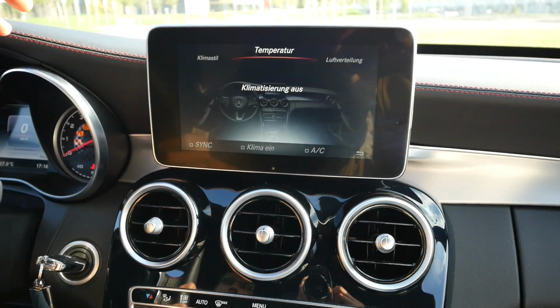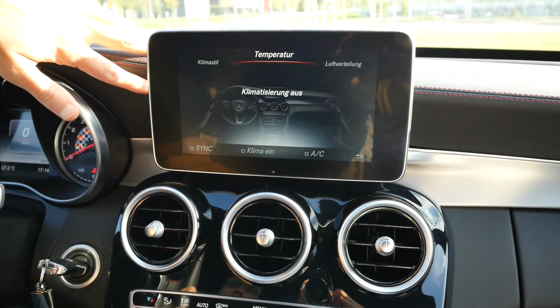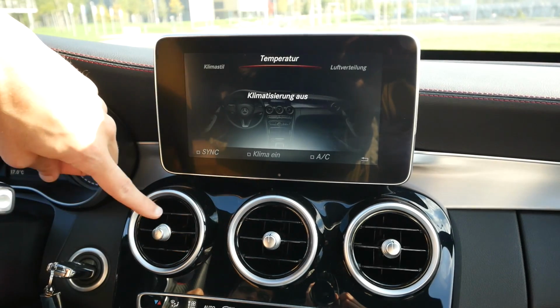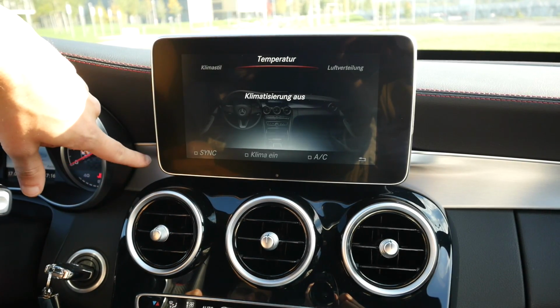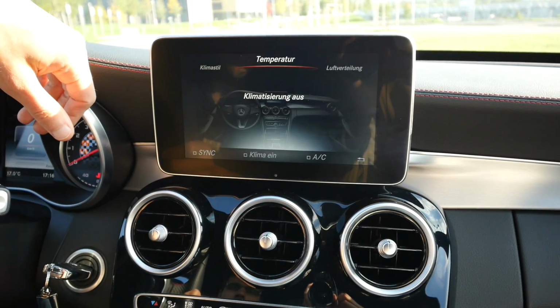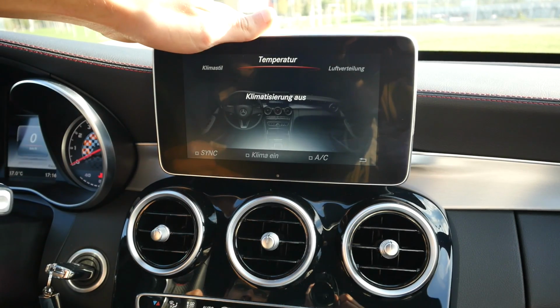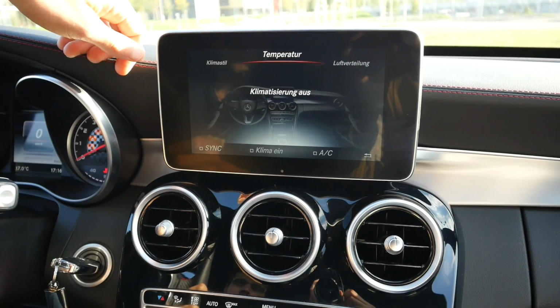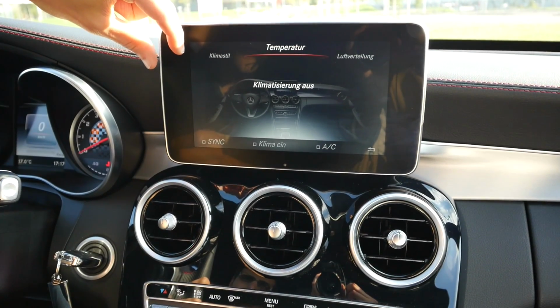I mean, look at the interior, really great design with artificial leather on the dashboard with contour stitches, the round vents, cockpit style, brushed aluminum, and then, oh wait, we forgot the screen. Let's just put it on there. I think this really looks a little bit misplaced. Also, that's so huge with the frame here.